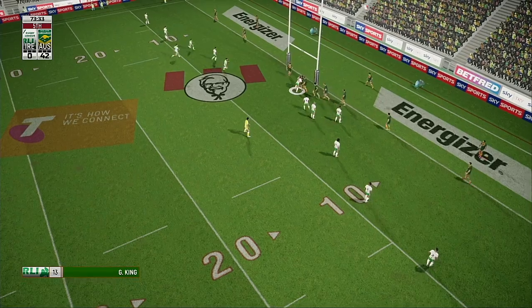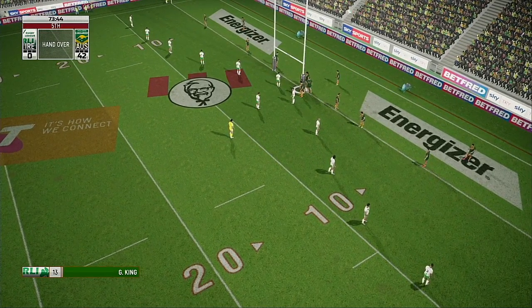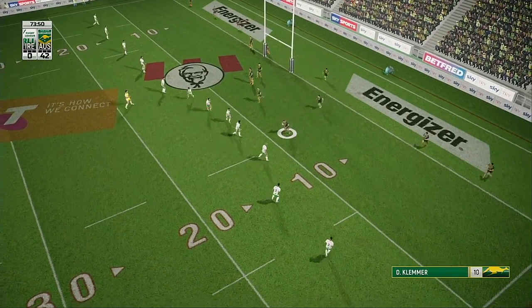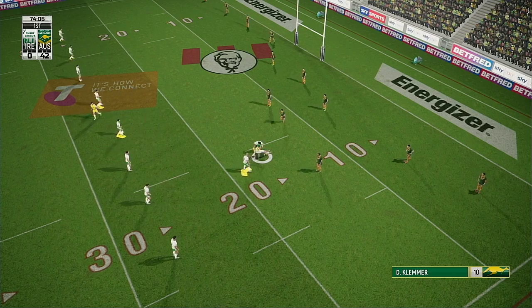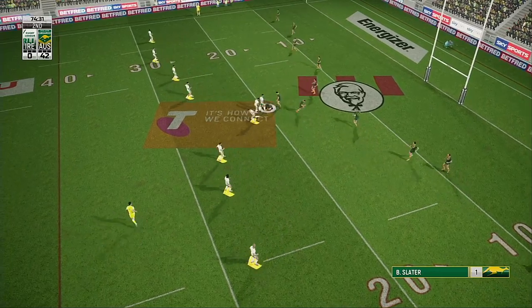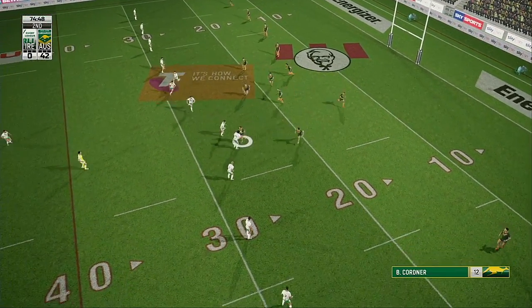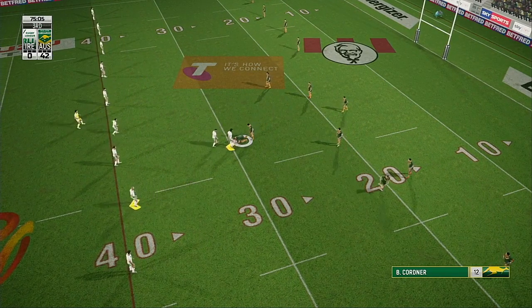Quick with a pass. King. Held. No result on the last, and we'll have a changeover. Clemmer crosses the 10-metre line. Clemmer powers forward. He's held there. Morgan. Ball and all tackle. That's your second. Cordner. Three.